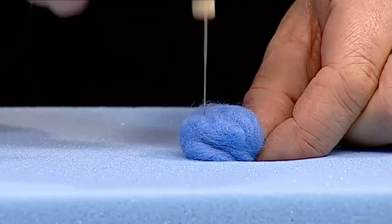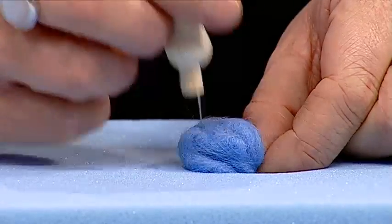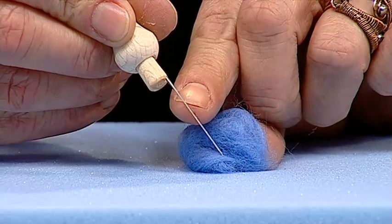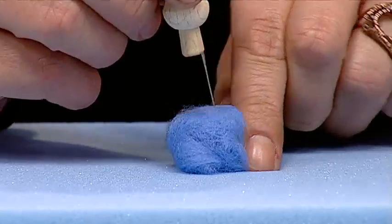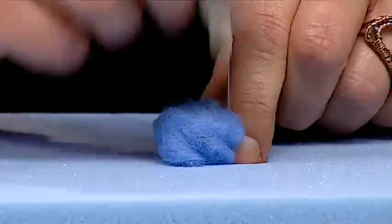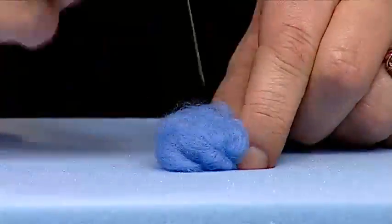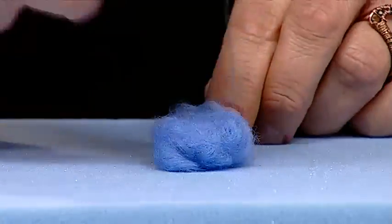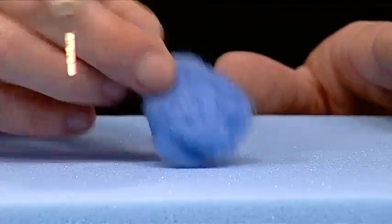And you don't need to go all the way through like this, because the barbs are only up until here. So you only need to go so far along your needle. But you do want to push into your foam board. That's why it's important. You wouldn't want your mahogany table underneath here, because at some points you will go all the way through. You see, I've started pushing that together, and that's already started to hold.